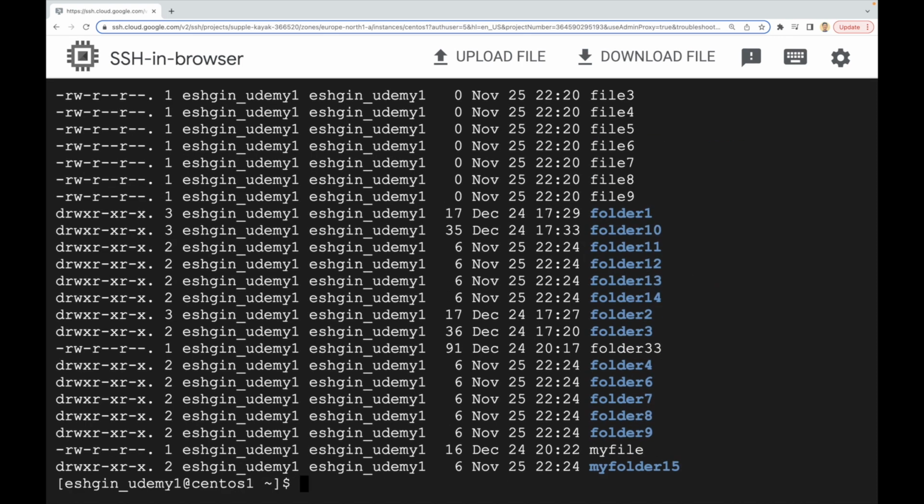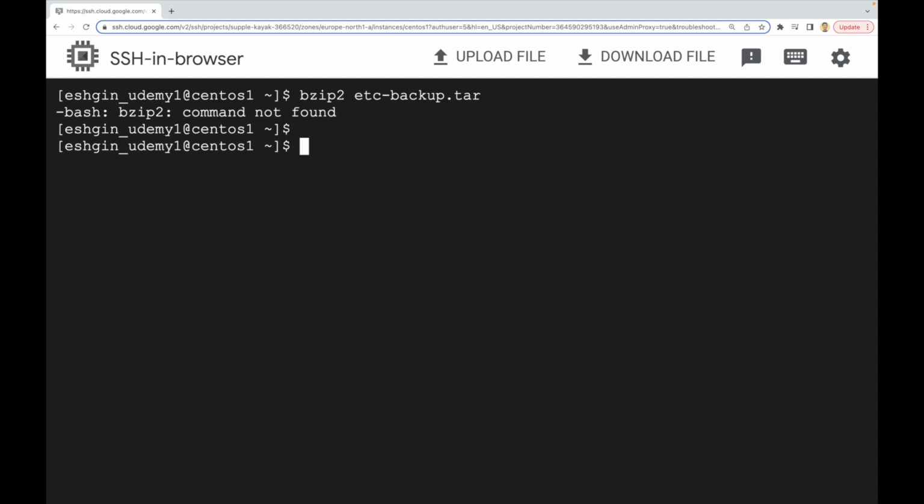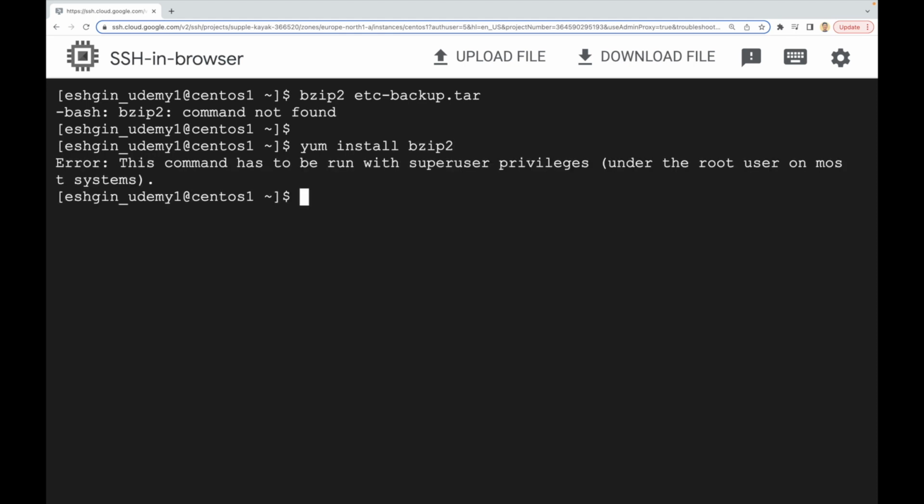It was 20 megabytes, and I'm going to use the bzip2 utility to compress that file. Press enter. Okay, it says bzip2 command not found because by default it's not installed. We're going to install it. Let's use yum install bzip2. Okay, sorry, we have to use sudo, of course.